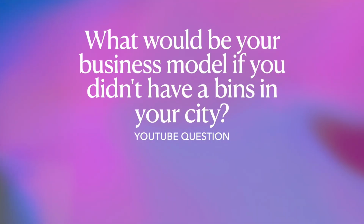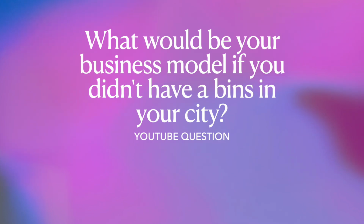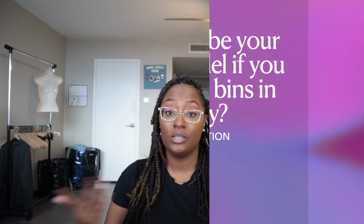What would be your business model if you didn't have bins in your city? Girl, to get a real job. The way these prices are set up, I don't think it's doable to be a full-time reseller making a decent amount of money, because since I do live in a city where it's big, it would be too hard.